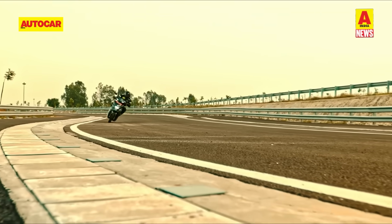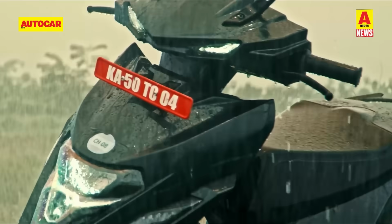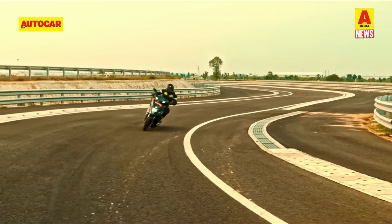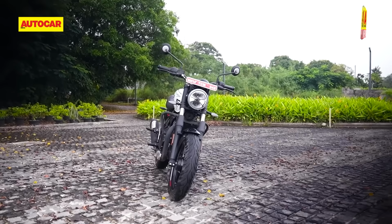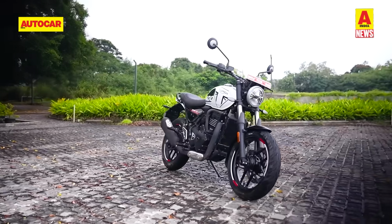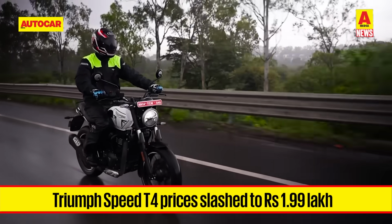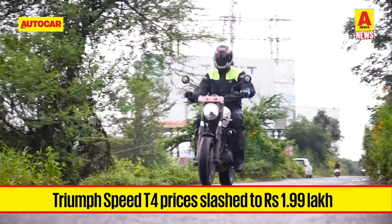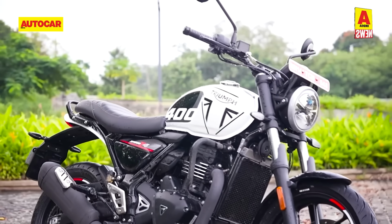The update also comes bundled with some new features, which includes a tire pressure monitor, regenerative braking, and a USB charging port. Triumph has slashed prices for the Speed T4 by 18,000 rupees. Initially, the bike was launched at 2.17 lakh rupees, but soon after, the brand offered discounts and effectively brought the starting price down to 1.99 lakh rupees, which has now become permanent.